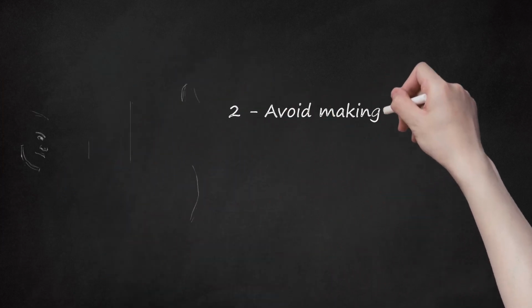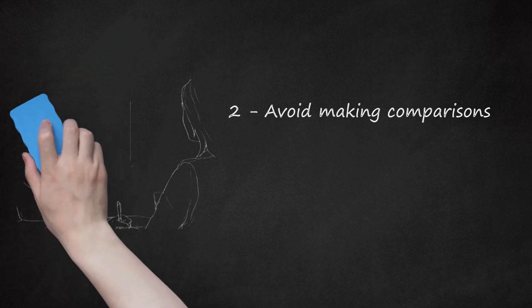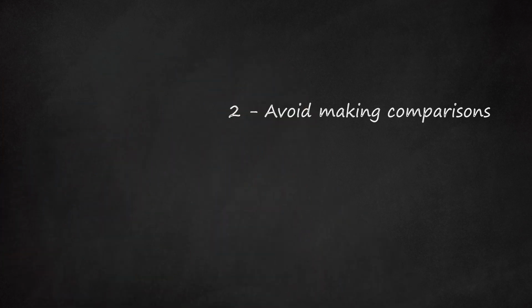2. Avoid making comparisons. If you're unhappy about having to transfer schools, it can be easy to only see the negatives of your new school. Try not to compare your new school to your old school. Remind yourself that you're in a new place and need a new start with new opportunities. Comparing the schools will only hold you back. Realize that your school experience will be unique to you. One school or set of experiences isn't better than any other.